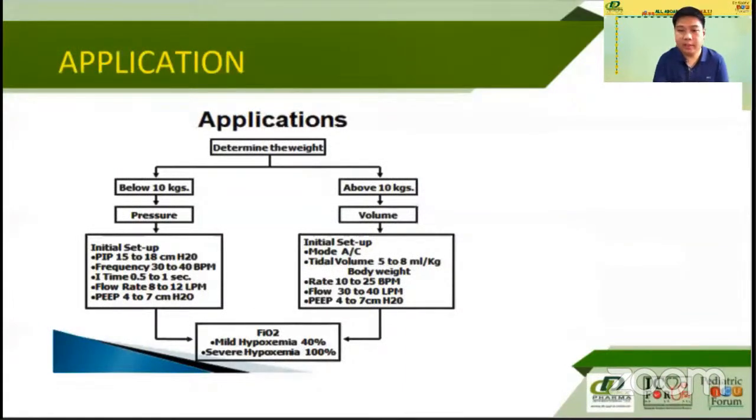Back in the days when ventilators were categorized into volume and pressure ventilators, we used this algorithm to determine which ventilator we are going to use for that patient. So here you will see, you determine the body weight of the patient first. If it's below 10 kilograms, you use pressure ventilation. If it's above 10 kilograms, you use volume ventilation. And these are your initial settings for that.